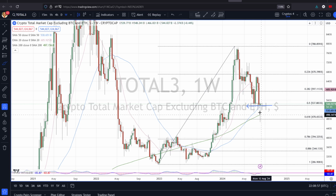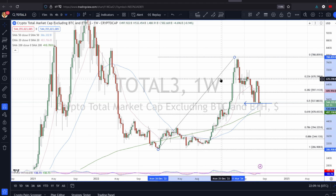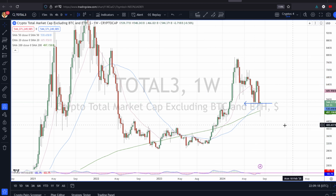But the fact that we've got this reaction at this lovely equal measured move point and are now above this 50% does point to me to be pretty optimistic for altcoins and everything following, hopefully, Bitcoin higher. So that's what I'm looking at, keeping an eye on this chart. I think it's really useful for altcoins.